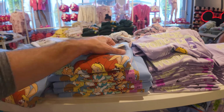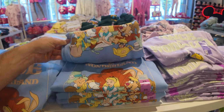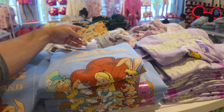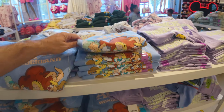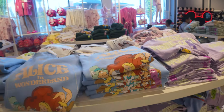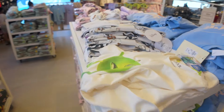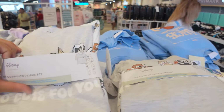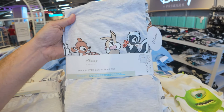Alrighty, take a look. Very, very cool. Alice in Wonderland. This is a crew neck sweatshirt. See the print? Very pretty. Price is $14 for that. Look at that print. $14 for that. Like a Carolina blue. What else do we have up here? Look at this little pajama set. How much is this one? $17 for this pajama set.